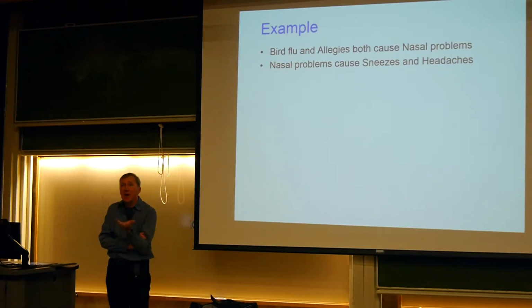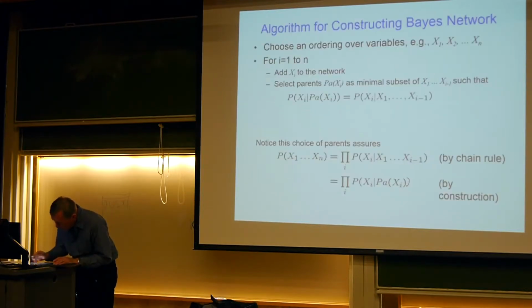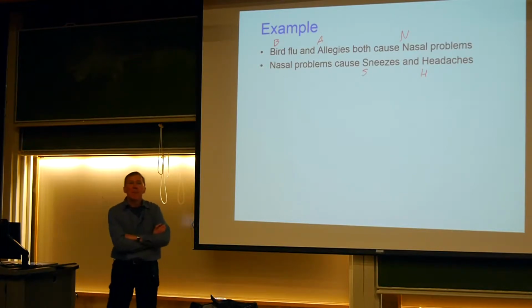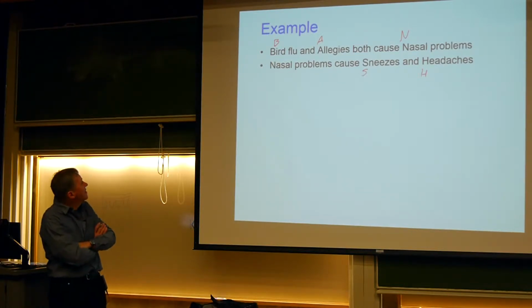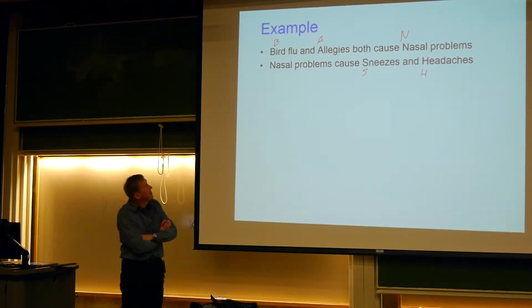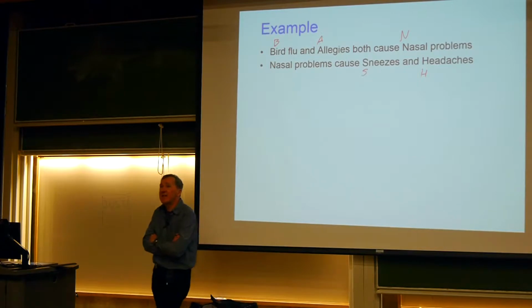So first we'll have to make up some random variables, right? So here it's pretty clear that it would be wise for us to call this one bird flu, maybe this one A, this one N, this one S, and this one H. I could make each of these a Boolean variable, or I could make them continuous. In this case, I think it kind of makes sense to make them all Boolean variables. It'll make our life easier too. And then, what should I write down for the directed acyclic graph?